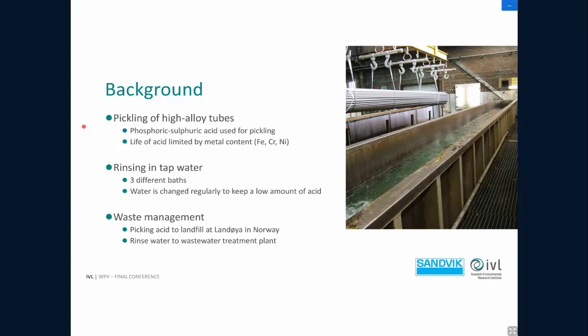To clean the tubes afterwards, we use rinsing in tap water, which uses 3 different baths, and these are, of course, also changed regularly. The waste management consists of the pickling acid going to landfill. We can't reuse that anyway, so it goes to Norway. The rinse water is pumped to our wastewater treatment plant and handled there. So that was the background to why we wanted to do this project.